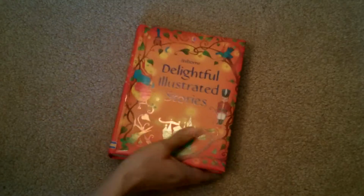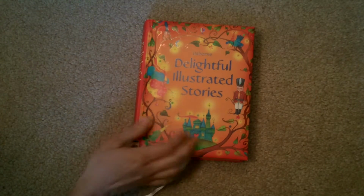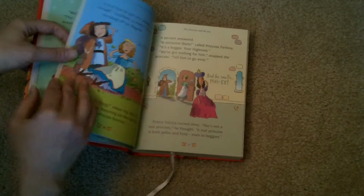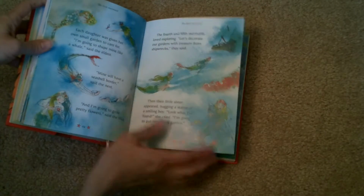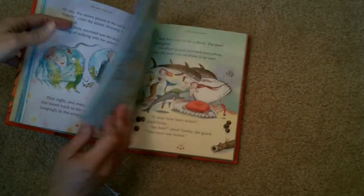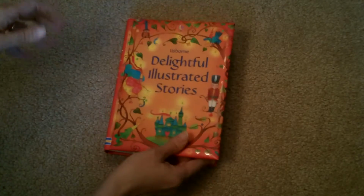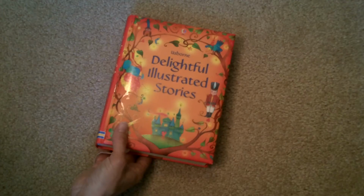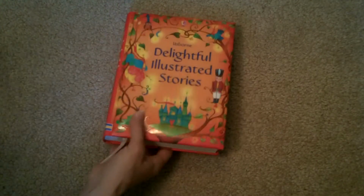Also, my kids really enjoy these, and I love these illustrated books, and we have many, many different kinds of illustrated books. This one is the Delightful Illustrated Stories, and it has stories of princesses and mermaids and fairies and that sort of thing. So that one's really neat. We also have others that are about adventure stories and just a huge collection. The binding is beautiful. It has this little satin ribbon. Just a very, very nice book of bedtime stories.